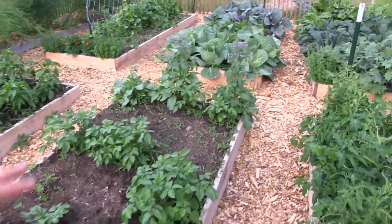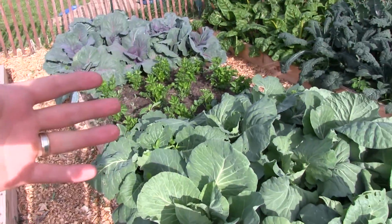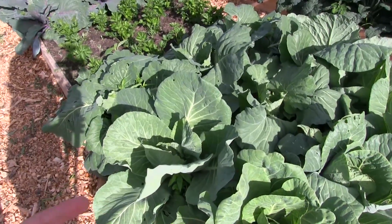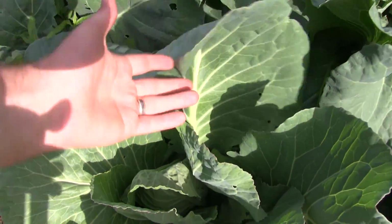Coming over here, again, prime example. We got ourselves some borage. This just brings in the pollinators, the good pollinators that we're looking for. Last example I'll give you is, again, look at the cabbage. Look at this cabbage. I mean, come on, that's huge. Not a single bug bite.